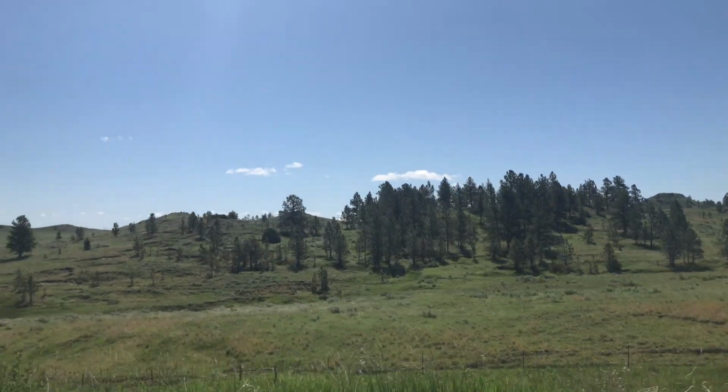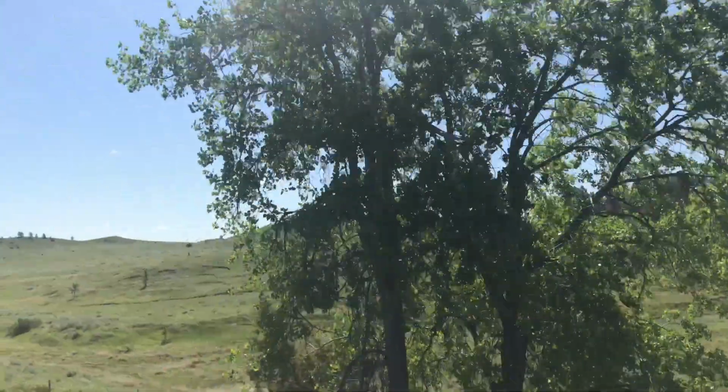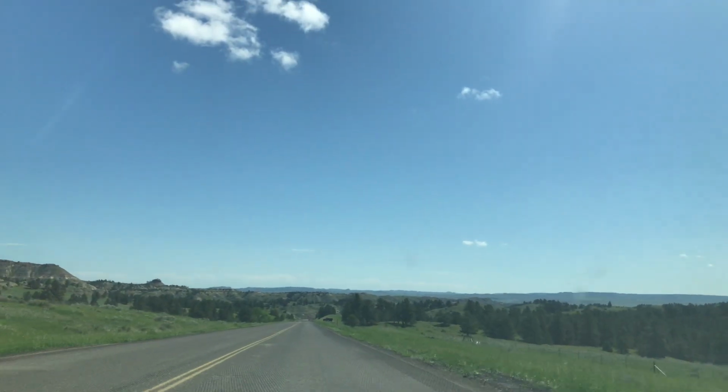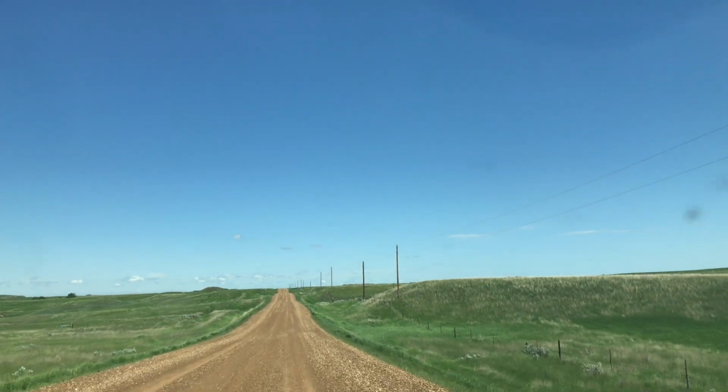We kept heading on east from Miles City, just driving through some more hills, and I did kind of expect to see a lot of field of just various grasses. I was surprised how much forest there was out here, and the Badlands. I'm gonna take a little detour here to check out the town of Ismay.